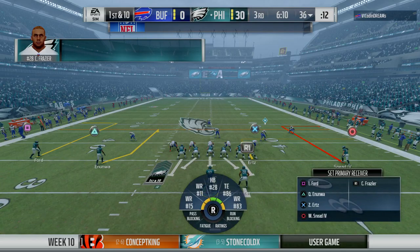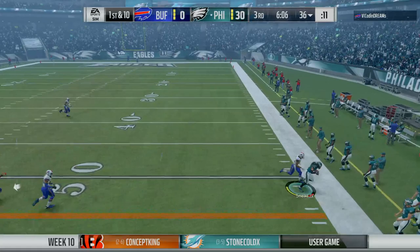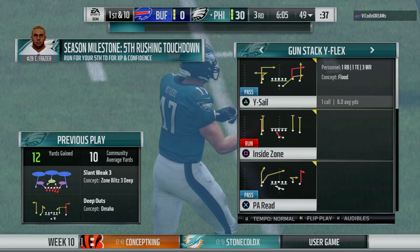The first down throw here for Rivers, toward the sideline, and look at that catch. Dragging the toes, and that's going to be a first down. Well done. 12 yards there as they move the chains.